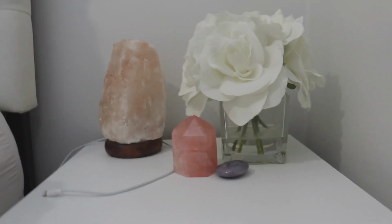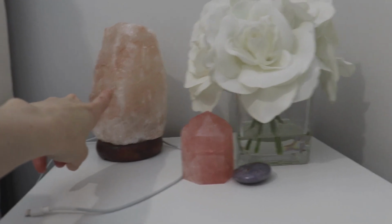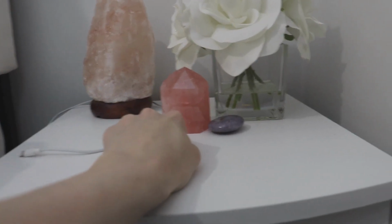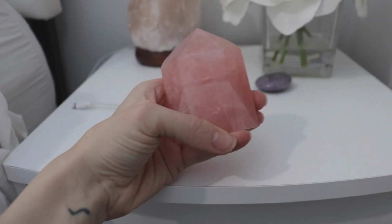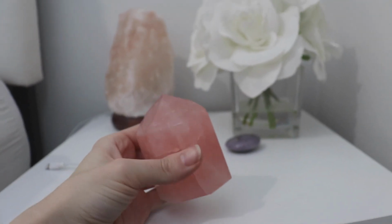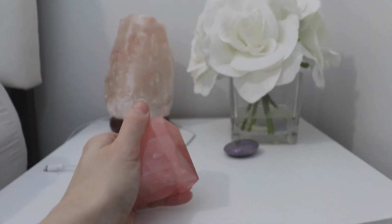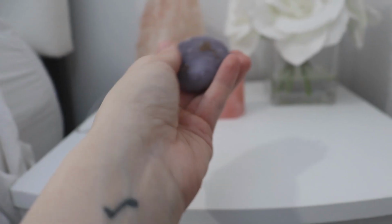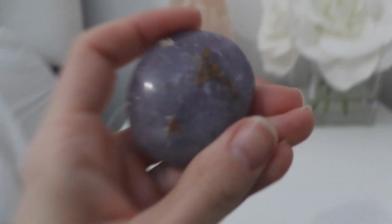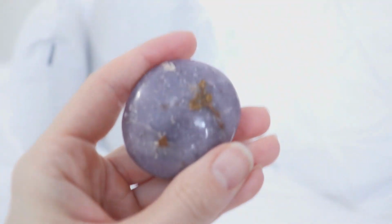So on my nightstand right now, I have my Himalayan salt lamp, obviously, and then I've got my really pretty little pink rose quartz, which is so stunning. And I leave this one beside the bed for obvious reasons because rose quartz is the crystal of love. So that one just stays there. This is my newest little addition to my crystal collection.